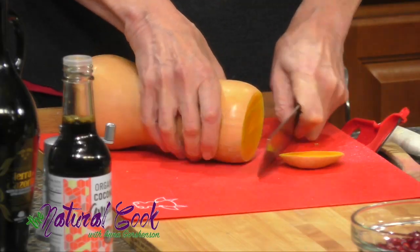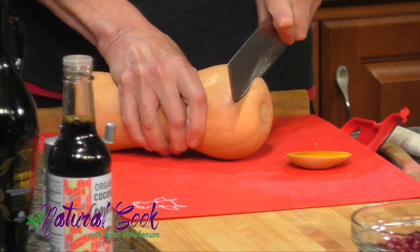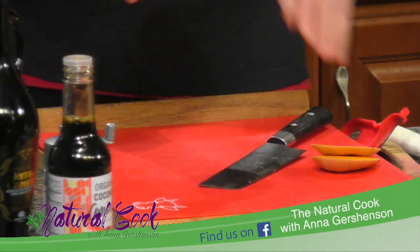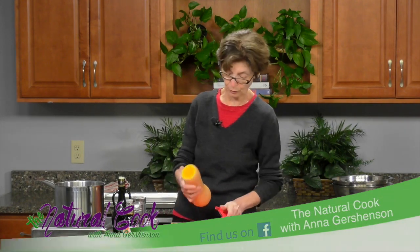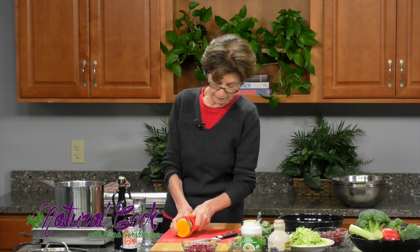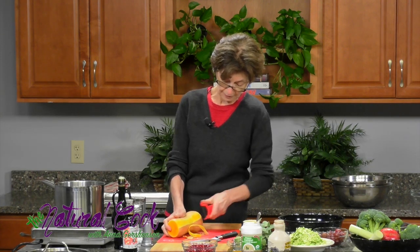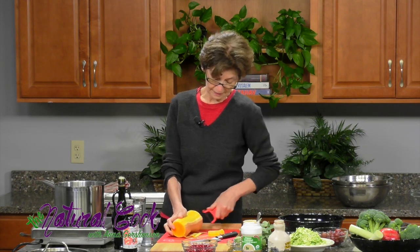So butternut squash, when you are buying it, make sure that it's heavy, feels heavy in your hands. And also I pay attention to the coloring on the outside, because when it is dark on the outside, then most likely it will be also dark on the inside. And the darker your vegetable, carotenoid vegetable like butternut squash is, that is a precursor of vitamin A, the more nutrients it will have.